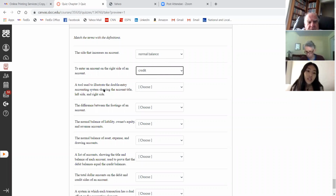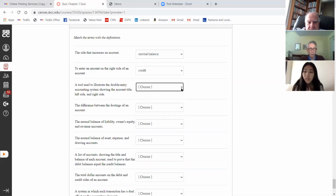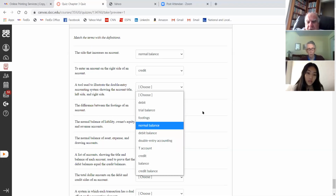A tool used to illustrate the double entry accounting system showing the account title left and right. Oh, we better look at the answers here. What do we call this kind of accounting? Is this question for me? I think it's double entry accounting. Do you, Roby? I think it's T account. A tool used to illustrate the double entry. What do you think, Roby? T account? T account. I think you're right.